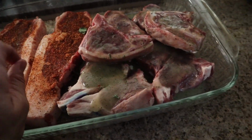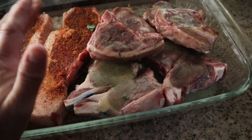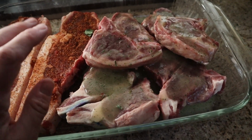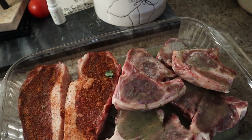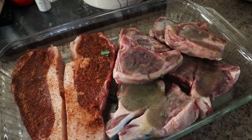The lamb chops have just been sitting in a homemade Italian dressing. I'm not doing much with them. We'll add some salt and pepper only because I've never done them before and I want to be able to add to it if we need to as we're eating them. So these will go on the grill probably in about 30 minutes.